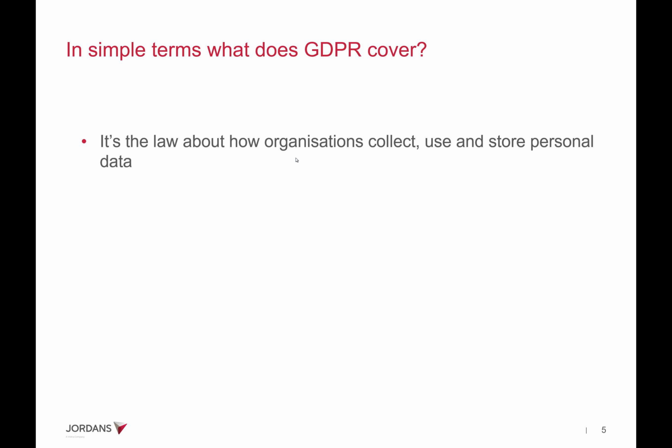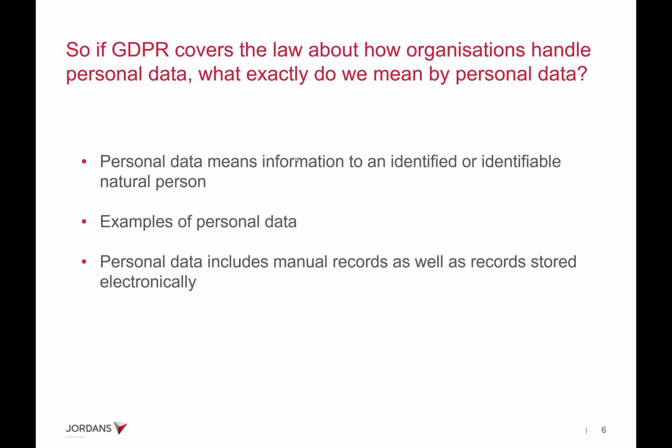So, in very simple terms, what does GDPR cover? Well, it's the law about how an organisation collects, uses and stores personal data. So if it covers the law about how an organisation handles personal data, what is it that we mean by personal data? Well, the strict legal definition is that personal data means information relating to an identified or an identifiable natural person. So what does that mean in practical terms?